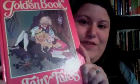And then the last of my 5 oldest books in my library is a real book. And I decided to pick one from my childhood. It's the oldest book that I have that is actually from my childhood. And it is the Big Golden Book of Fairy Tales.